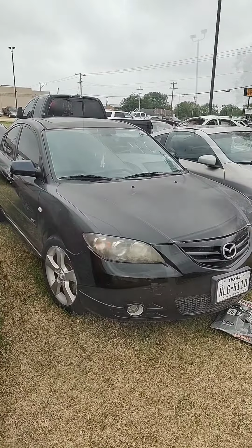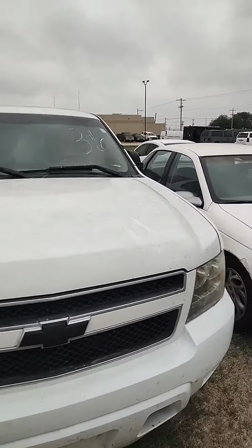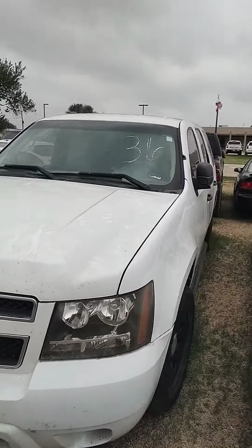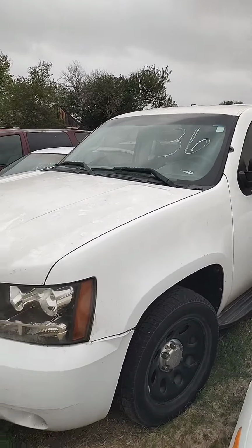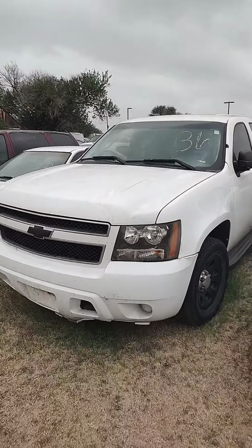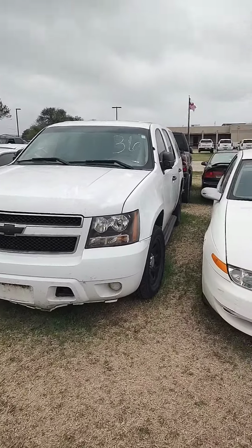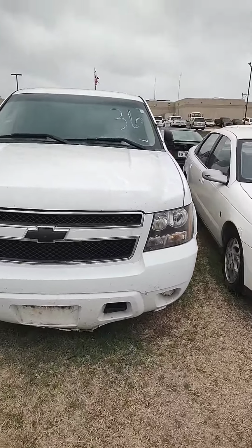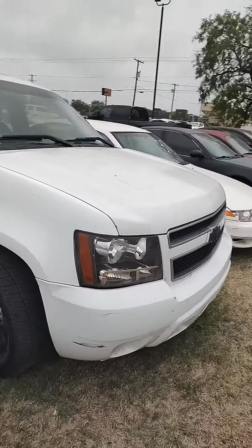Let's go to the next one. Here we have a Chevrolet Tahoe. Every time the auction comes up, they have a few of these that the county puts up for auction, these Chevrolet Tahoes. They've been well used. More than likely, they do run and drive, and they're in pretty decent shape. Like I said, they've been well used on the road. Hard acceleration, hard braking, depending on how they're used.